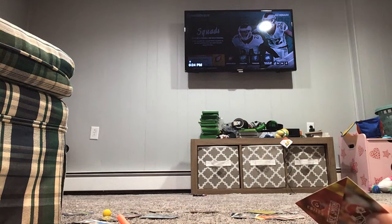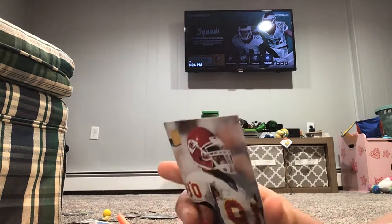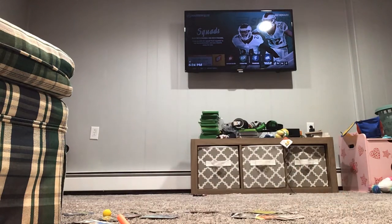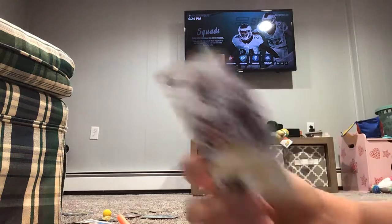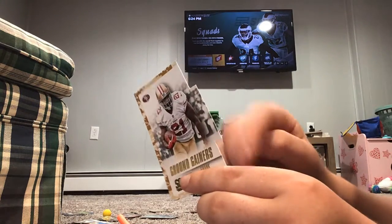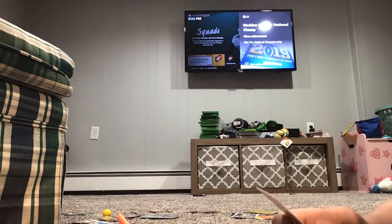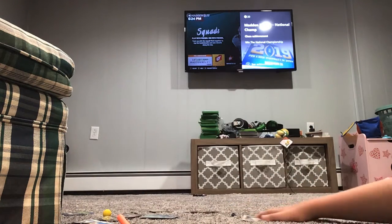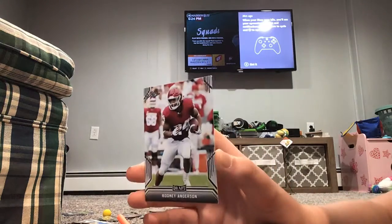Next we have Top Stadium Club. This is cool. This is a weird ground game score for four. If anybody knows the other half to this card, please tell me. Next we have Eric Bell. Next we have Draft Ron Morrison.